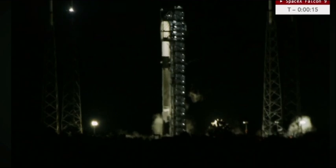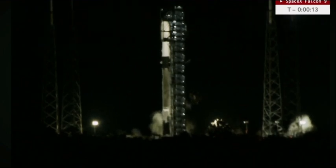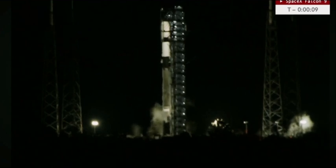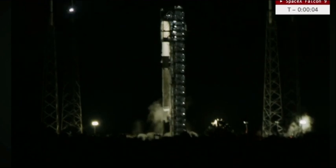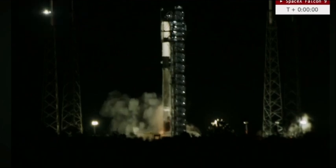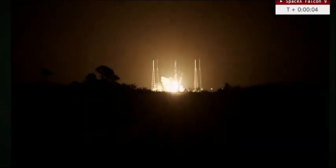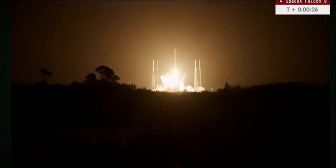T-minus 15 seconds. And here we go, 10, 9, 8, 7, 6, 5, 4, 3, 2, 1. Ignition. Engine ignition and liftoff of the Falcon 9 rocket on the Starlink 6-37 mission.